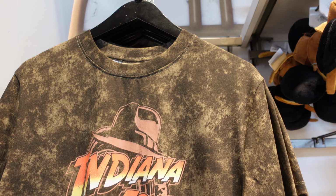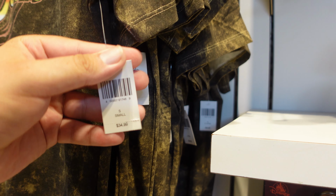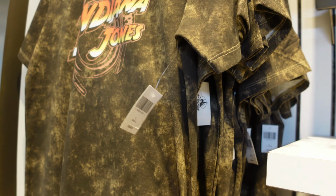I don't remember ever seeing this Indiana Jones shirt. It's pretty cool. $35, but the texture feels very weird. I don't like it. I don't know what it is, but it doesn't feel comfortable to me, but it looks good. Ooh, this button down's really cool. Look, they even made ears to match with it. And I love the print. The print's really cool.